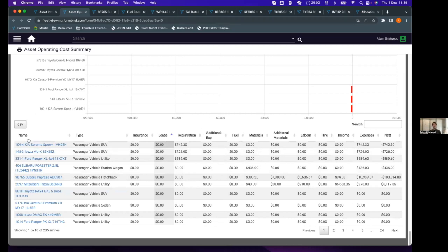And you can see that it provides a table of what's included in the report as well. So with CSV exporting, again similar to the last page, you've got insurance, lease, registration costs, additional expenses. So that's all your asset expense documents, including tires, fuel, materials. Materials comes off the work order, as does additional materials. You've also got labour, which comes off the work order. We've got hire, so that's your internal asset hire documents.